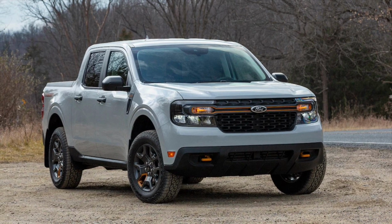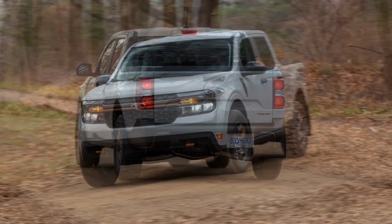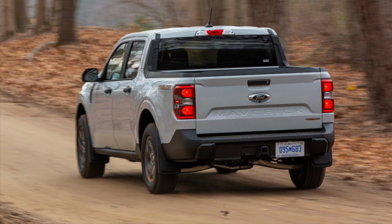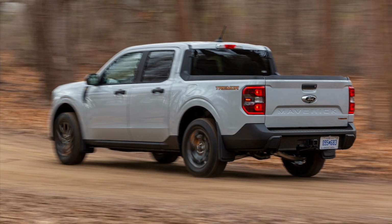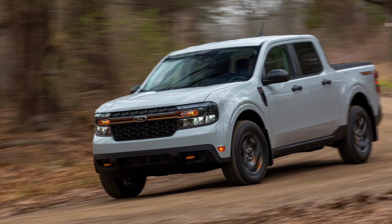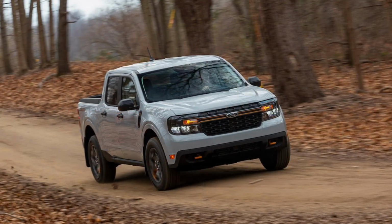Inside, orange stitching and a flurry of Tremor badges add even more eye candy to a cabin that was already brimming with novel textures, colors, and patterns. Splashes of orange on the tow hooks, fender vents, grille trim, and wheel pockets add some interest to the Maverick's basic box exterior design. An optional Tremor Off-Road Plus appearance package, which wasn't fitted to our test truck, buys black hood and lower door decals plus a gray roof, door handles, and mirror caps for another $1,495.